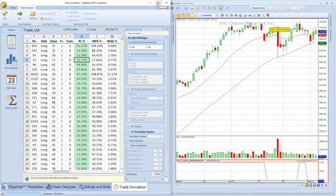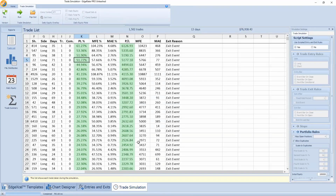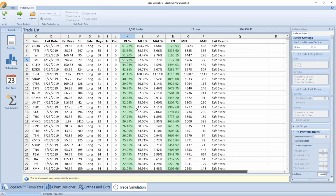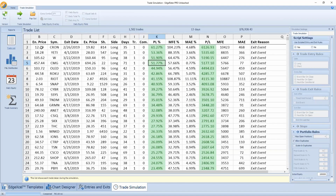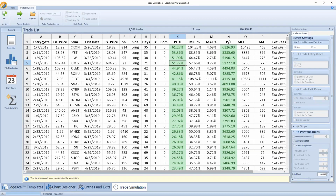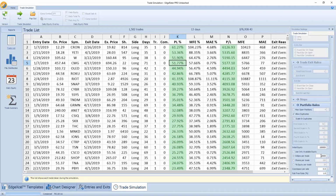Now, as part of doing the backtesting, we now have statistics because we've listed every single trade that occurred in the system. And if you've never seen one of these trade list reports, let me just go through some of the information in here. It will always give you the price of your entry, the date of the entry, the symbol, obviously, and then the same for exit: date, exit price, number of shares. This is all based on your portfolio rules.